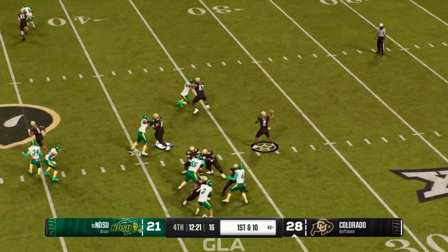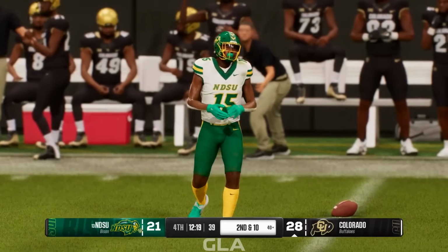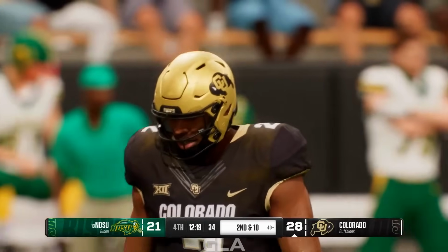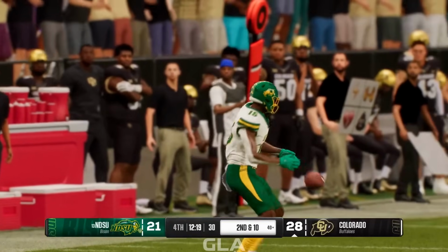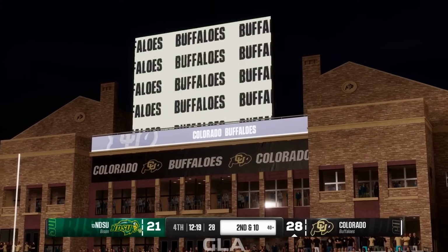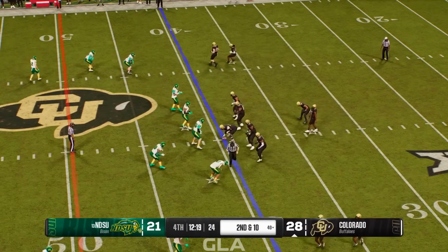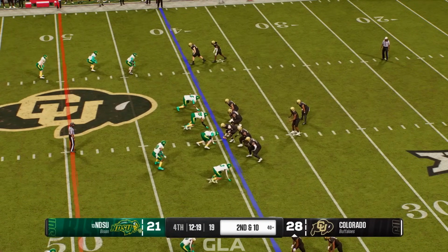Use the play fake, now to throw. Incomplete, and very lucky that one wasn't picked off. And man, could they have used that. It'll be 2nd down. That play call is going to force a lot of people to scratch their heads because you've got the lead late. Why aren't you just running the ball? When you throw, you risk having interceptions like that right there. That should have been picked. That incompletion leads to 2nd down and 10.